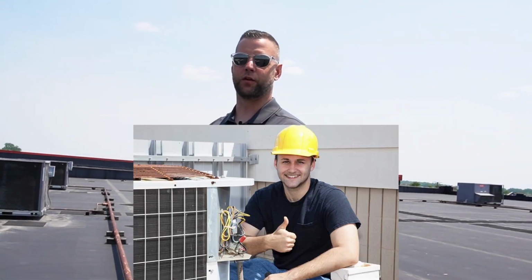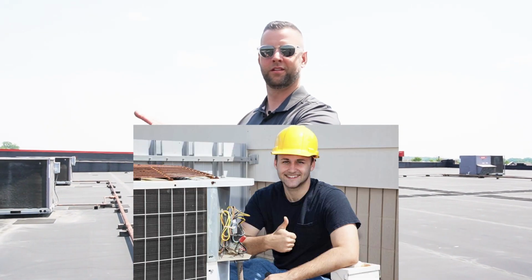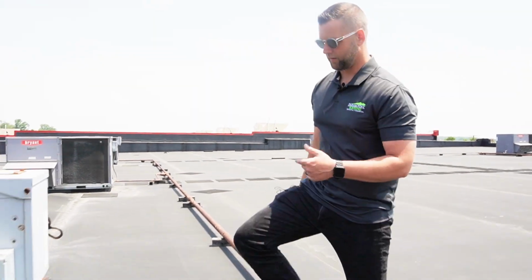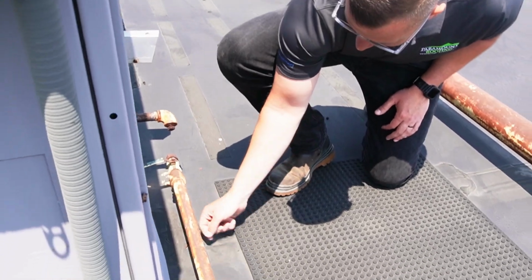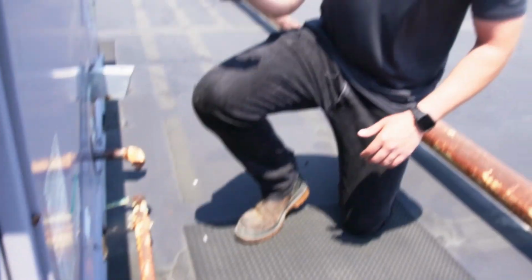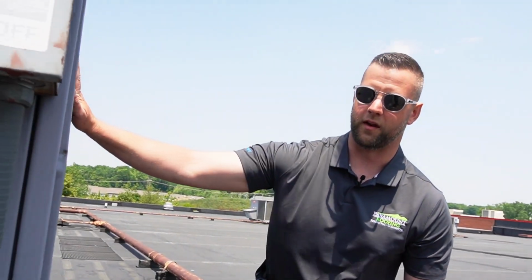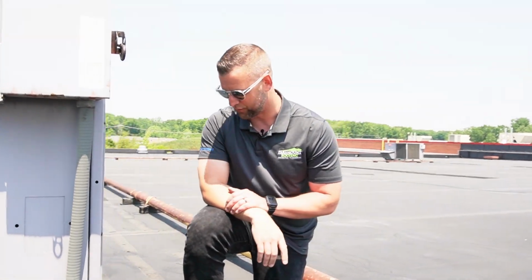And HVAC guys don't care. Their sole focus is here, right? So you'll find stuff up here. You'll find tools, you'll find screws laying around, right? Just from normal maintenance, an HVAC guy coming up here to change a filter or recharge this unit or do something, they have to remove these panels, and then they don't put them back. They just kind of leave the screw on the membrane.